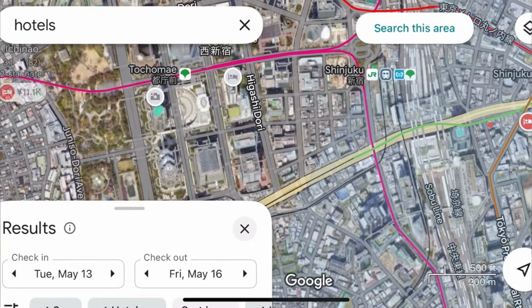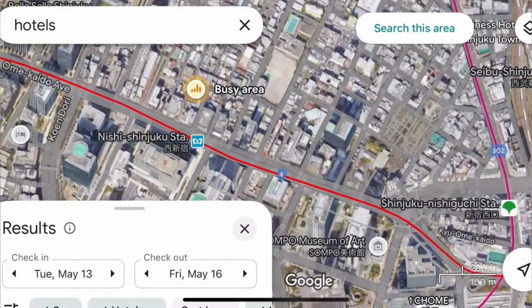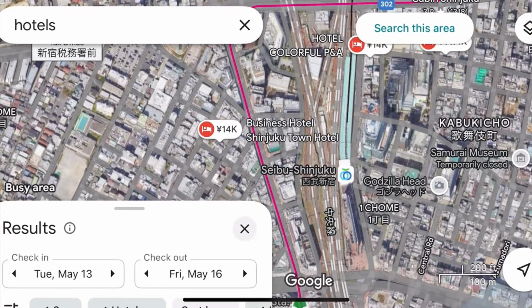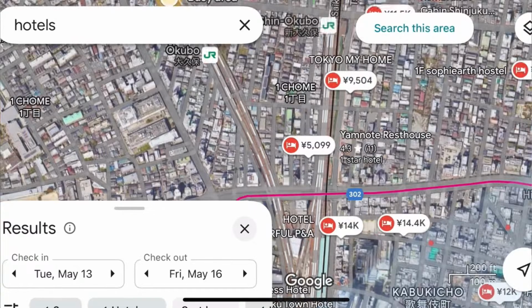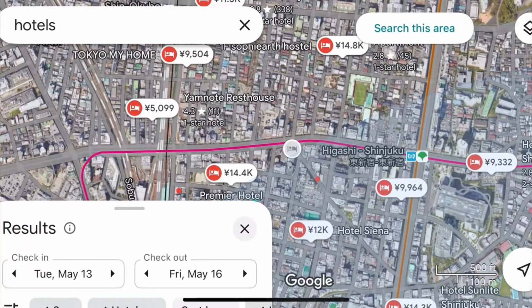There's Shinjuku Station. This is the Tochomai area, and this is the Nishi Shinjuku area with Okubo, Shin Okubo. This is maybe the cheapest area. I'm just panning around. You can see all of the hotels. Yamnote Rest House is maybe the cheapest. We'll look at that in this episode.